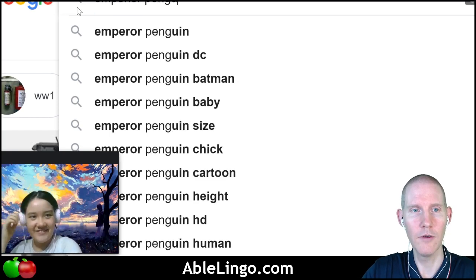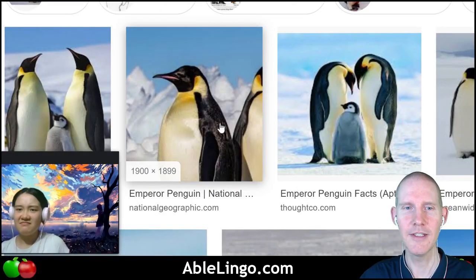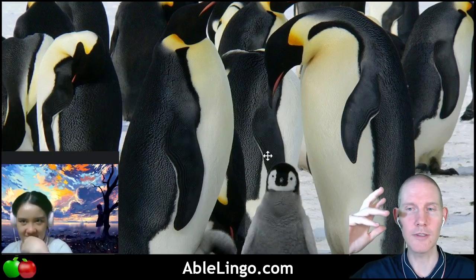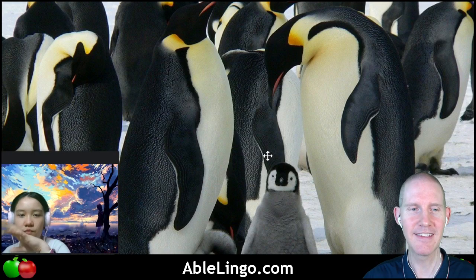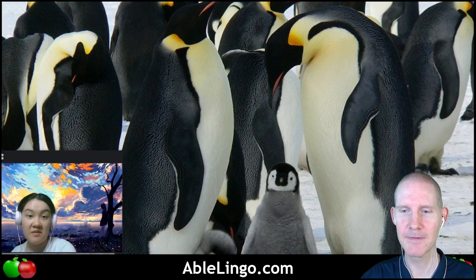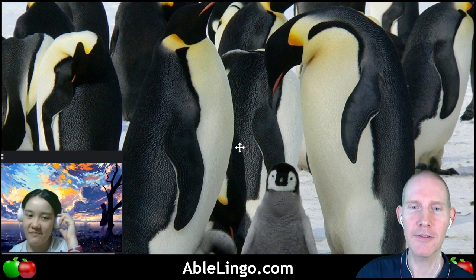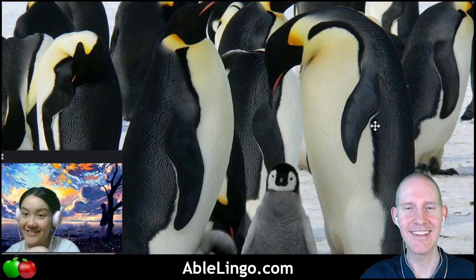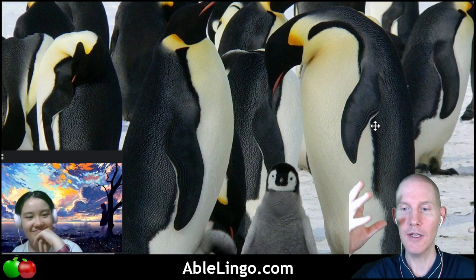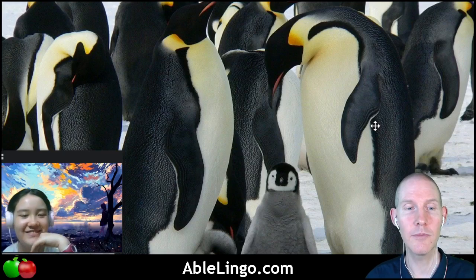Emperor penguin? You spelled it wrong. I did, but Google will fix it. Yes. Okay, so emperor penguins. And what's happening in the picture? There's a few baby penguins, but more adults. Okay. And I can't see their eyes that much. It's too dark. It's freezing cold out there. So we just have a big herd of penguins, and they're all kind of huddling around, maybe watching the kids or the baby penguins.